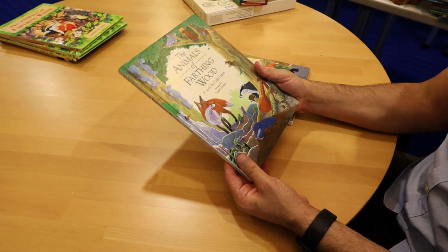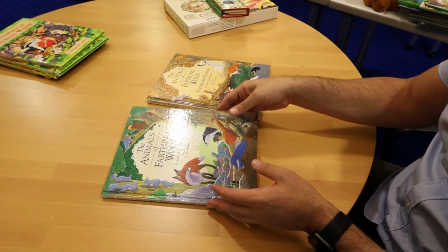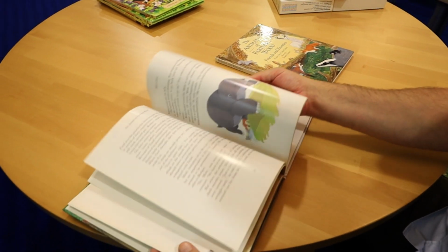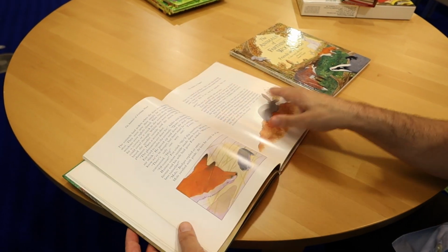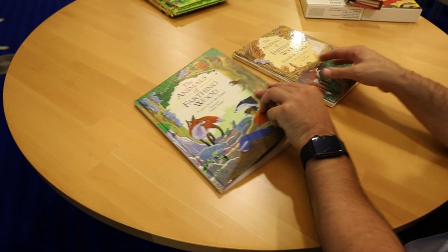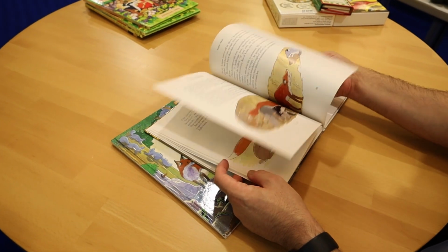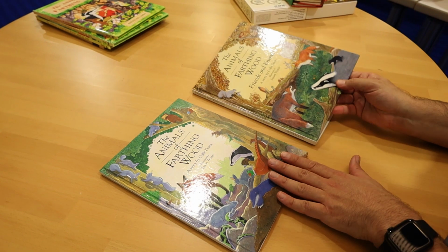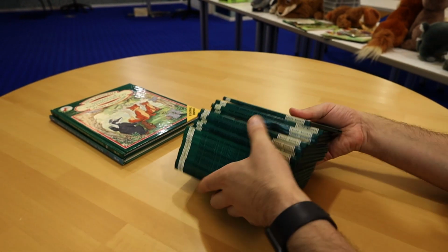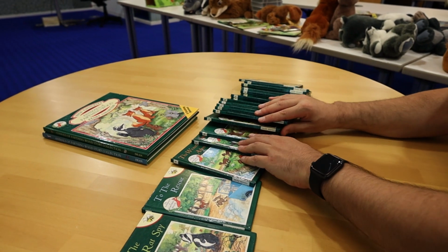These two beautiful hardback books, Animals of Farthing Wood and Friends and Enemies, both produced by Heinemann. Very nice abridgments of the Animals of Farthing Wood story with lovely illustrations. This was season 2, and this was season 1. So these are the 20 buzz books that were produced for Animals of Farthing Wood. Cute little books which serve as good storytime books, or bedtime books rather.